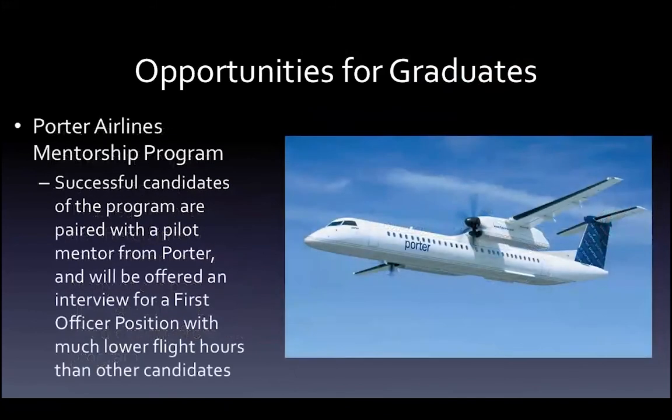The second one that we'll talk about is the Porter Airlines Mentorship Program. So successful candidates of the program are paired with a pilot mentor from Porter in this program, and will be offered an interview for a first officer position with much lower flight hours than other candidates outside of the program.